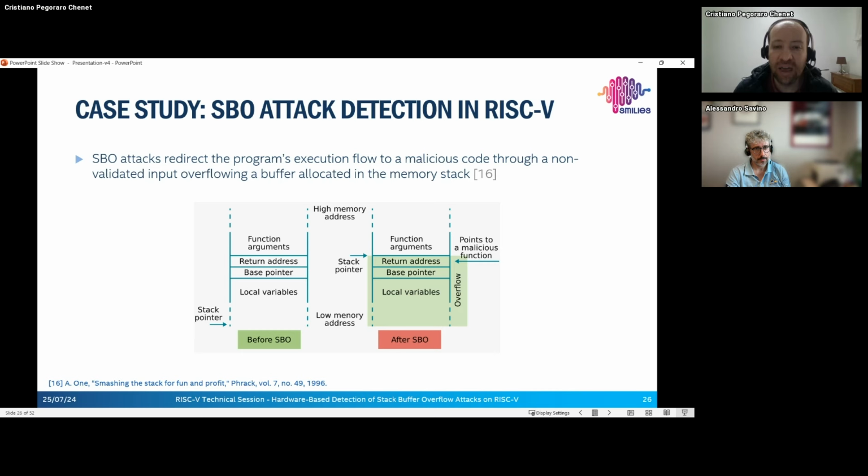Therefore, by overwriting the return address, we can redirect the program execution to a malicious function, and in this way perform some malicious attack and action. After this malicious code execution, if we overwrite the return address again, we can go back to the normal program execution, and in this way the malicious code can stay stealthy, or in other words, transparent to the user.